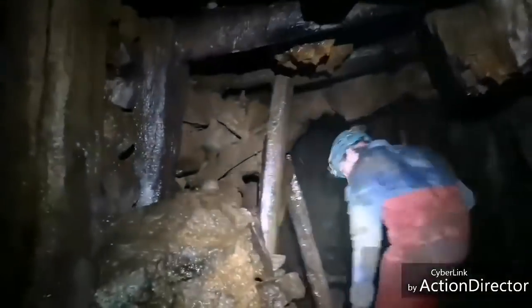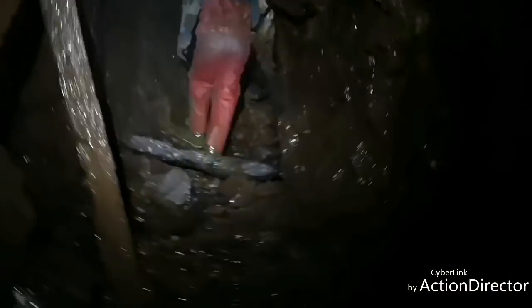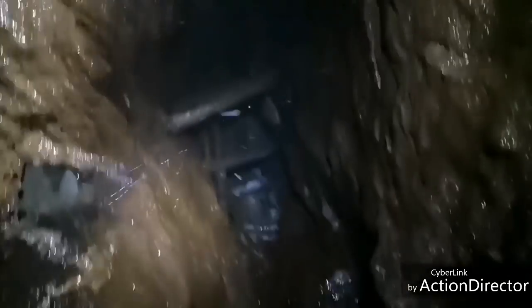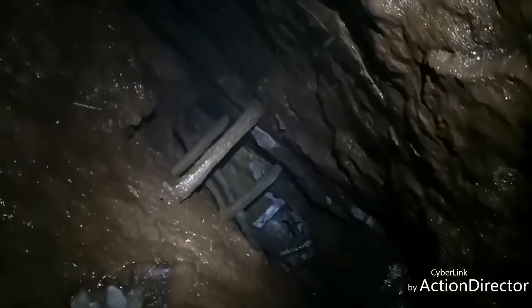This doesn't look safe either. I tell you, this is an eerie feeling in this mine. I don't normally get that, but in this one, I don't feel safe. Really? Not at all. So we can actually get to them, but there's more workings going off up there. There's work right underneath the top of the hill now. Surely we can get up there somehow.